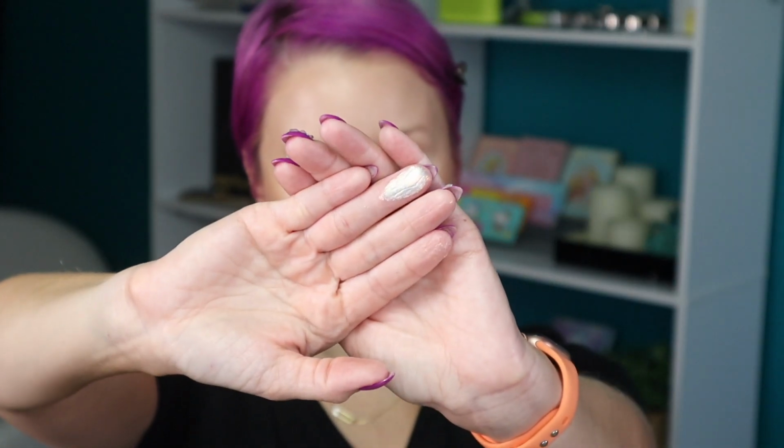I took this highlighter with me on vacation. There's what it looks like swatched. And I got so many compliments, so many compliments on this highlighter. It's just surreal, the shift that it gives. This is just a beautiful highlighter.